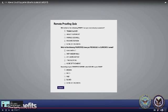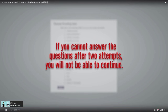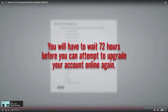If one question is answered incorrectly, an extra question will be asked. It is important to note that if you cannot answer the questions after 2 attempts, you will not be able to continue and will have to wait 72 hours before you can attempt to upgrade your account online again.